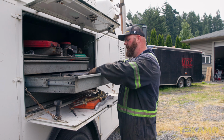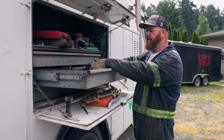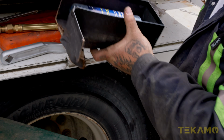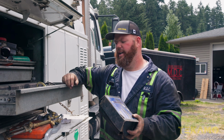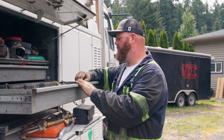What else we got? We got our big crescent wrench. We've got combustion leak tester. I wouldn't say this is a fail-safe system for testing if you've got a blown head gasket. It's a clue. It can set you down the path. Set you down the wrong path too.